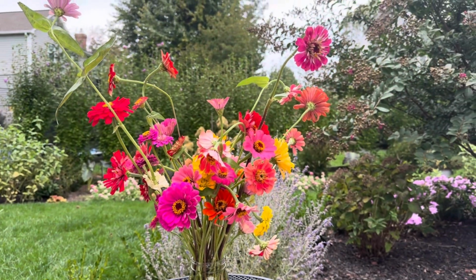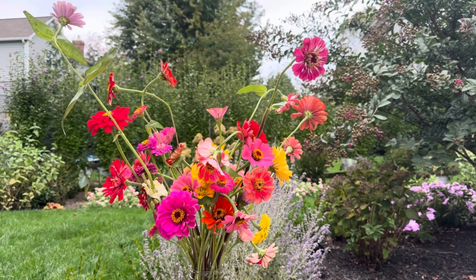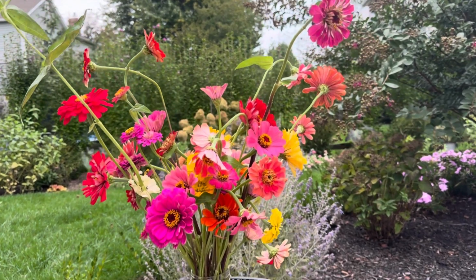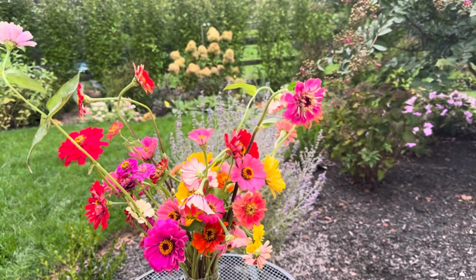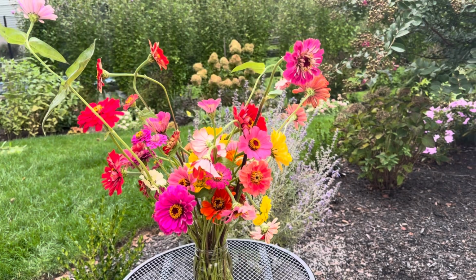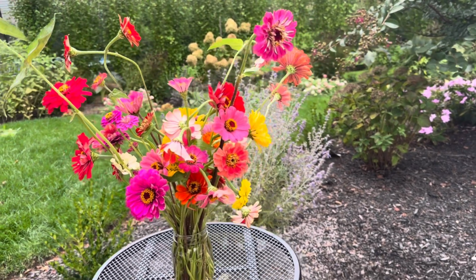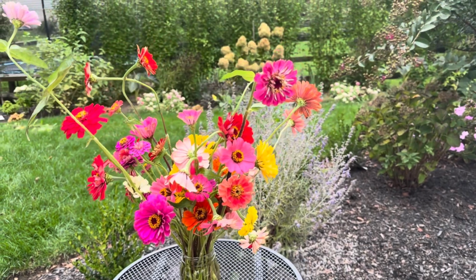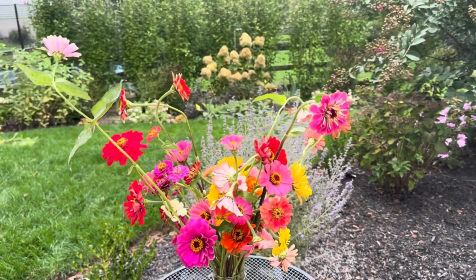What do you think of this arrangement? Isn't that beautiful? This is all of the zinnias that I collected from all of my patches. I'd say I have a pretty good haul, but now I have to cut them down and fit them into a vase. I think I'm just gonna go grab another ball jar and put them in. They're so pretty.